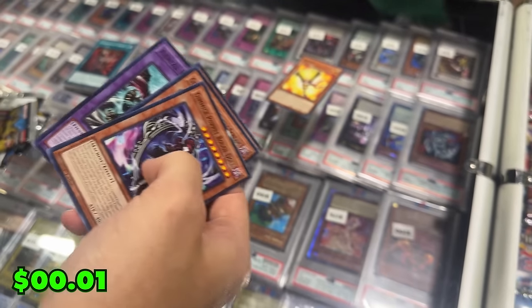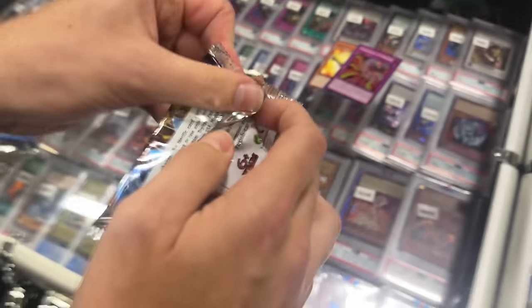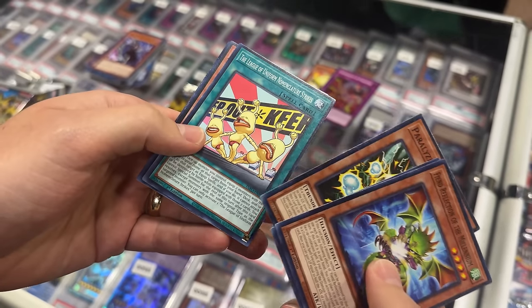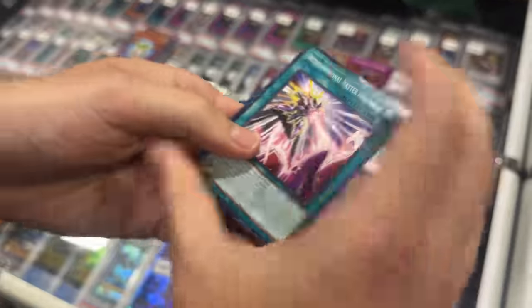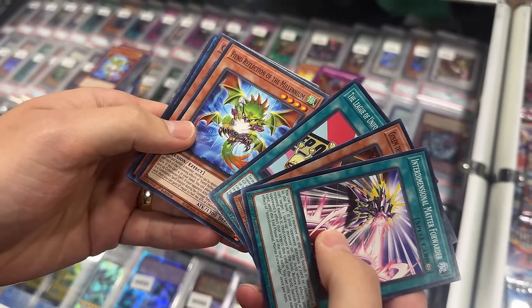Fiend Smith. We got a Fiend Smith. All right, the drop. Not great, but we'll take it. Come on, something big. Super rare, super rare. How in the world are we getting all supers? There's gotta be an ultra or something in here. Ultra or a secret would be really nice. Come on.